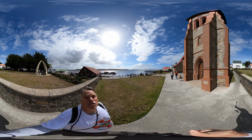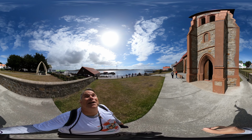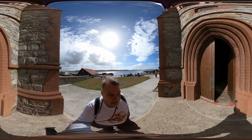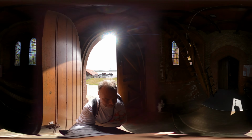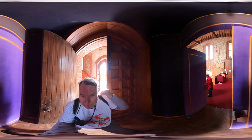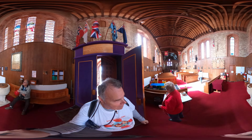This is the Christchurch Cathedral. Look way up there. It's got a clock with the right time. So let's walk in here real quick. Hello, welcome. Hi.